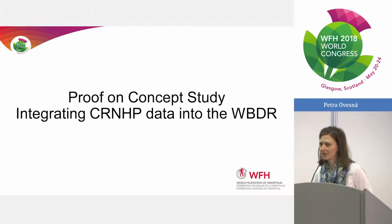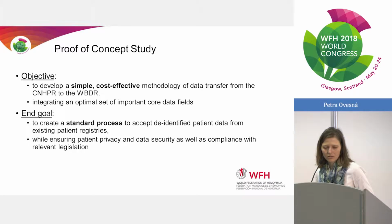Going to the proof of concept study regarding integration of our data, we don't plan such a complicated interface because we will send our data only once a year because we collect them on an annual basis. The objective is to develop a simple and cost-effective methodology of data transfer from our registry to the WBDR, integrating only an optimal or crucial set of parameters. The end goal is to create a standard process to accept the identified patient data from existing patient registries, while ensuring patient privacy and data security.